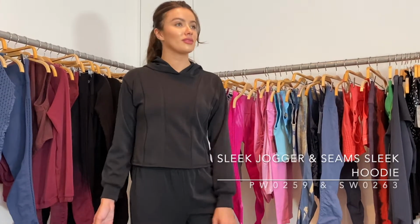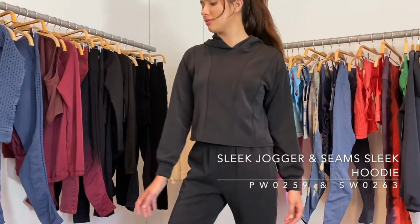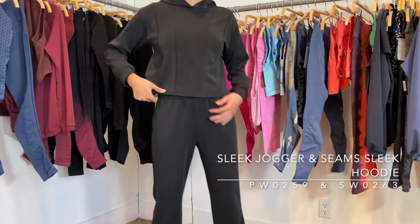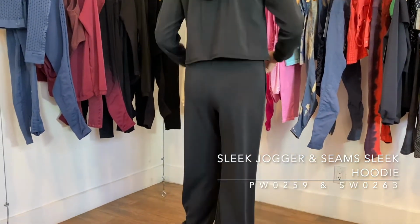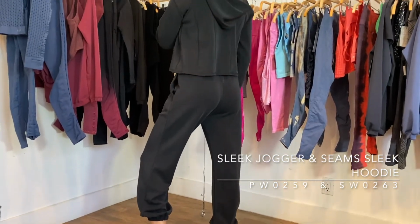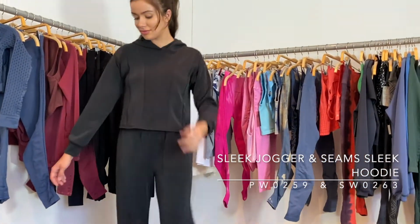Moving out of our essentials now, I'll show you some of our best sellers. The Sleek Jogger, PW0259, and the Seam Sleek Hoodie, SW0263, will deliver after 9:30 and throughout the holiday season and really until we run out of inventory. Both styles come in black, sage, and denim.